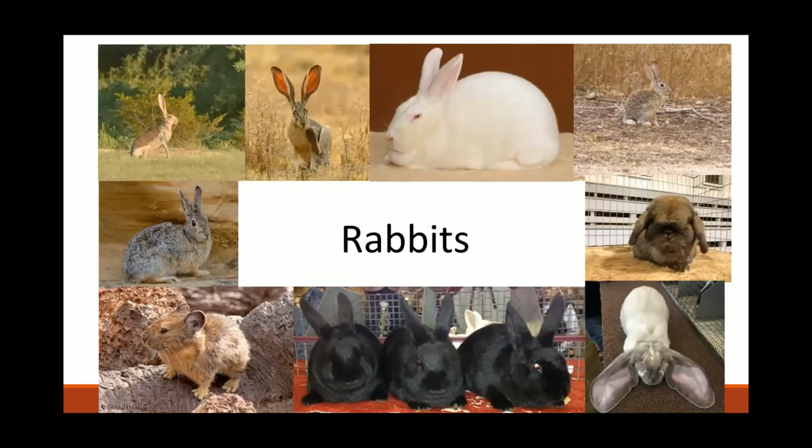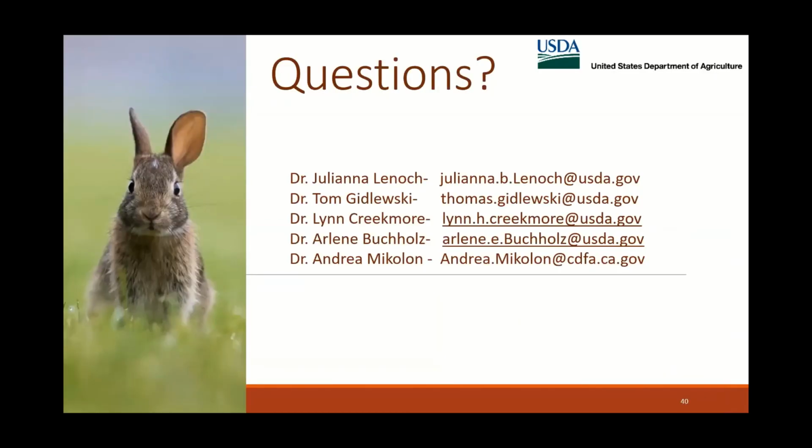So these are the variety of rabbits and related species out there. And that's all. So I'll take any questions if we have time for that.